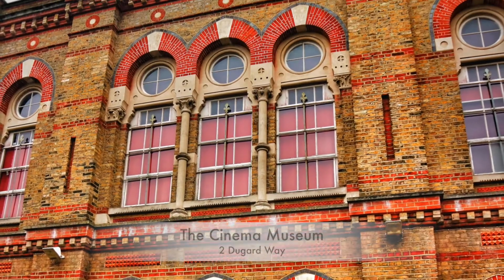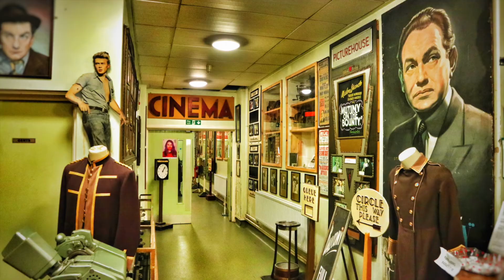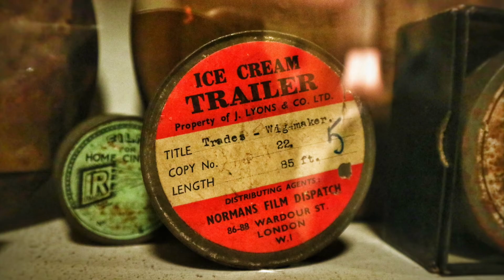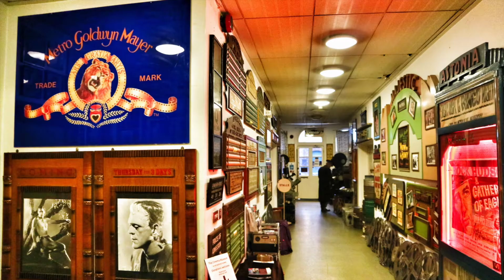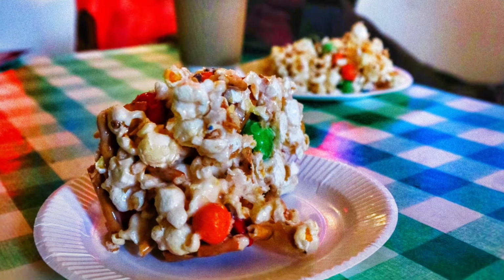One of his homes was the old workhouse, which is now the site of the Cinema Museum. Hosting regular cinema and silent movie nights, the museum is an absolute hidden gem for film lovers, and is filled with movie memorabilia, marquee signs, and cinema antiques. They also serve a super tasty popcorn cake.